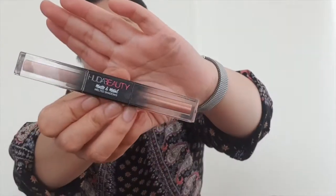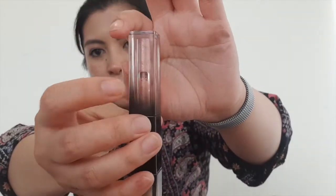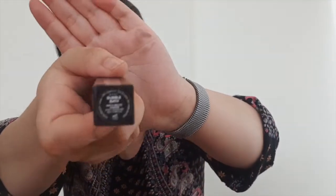And then I also have here my Huda Beauty Metal and Matte Melted Shadows. This is in the shade Pink Champagne, for the glittery part or the shiny part. And you know, I just love glittery and shiny things. And then of course on the matte side, this is in the shade Bubble Bath. Now for the eyeshadow, and this is the effect of it.